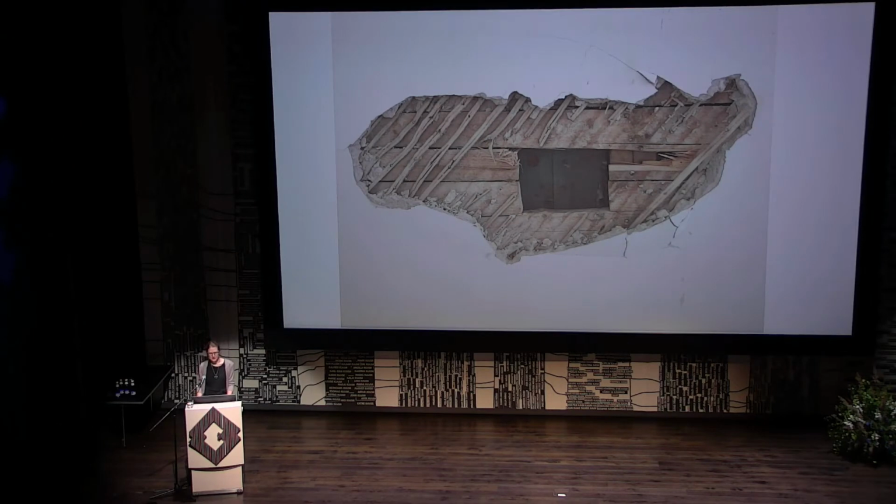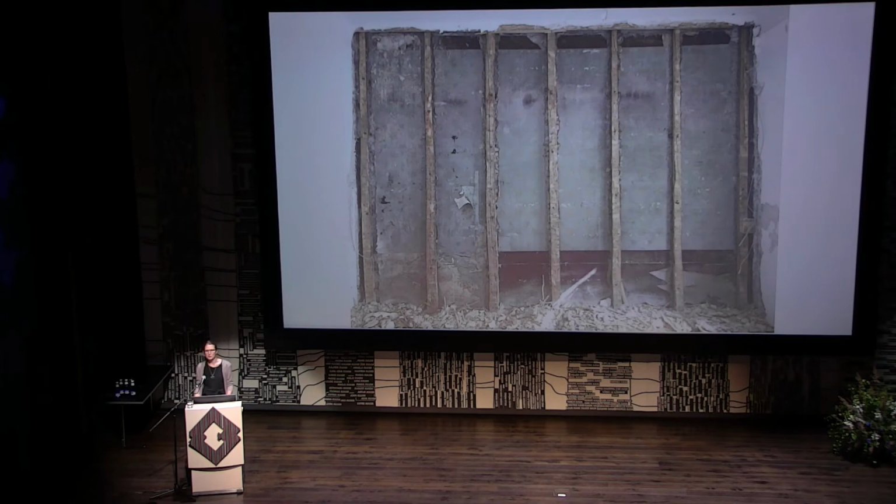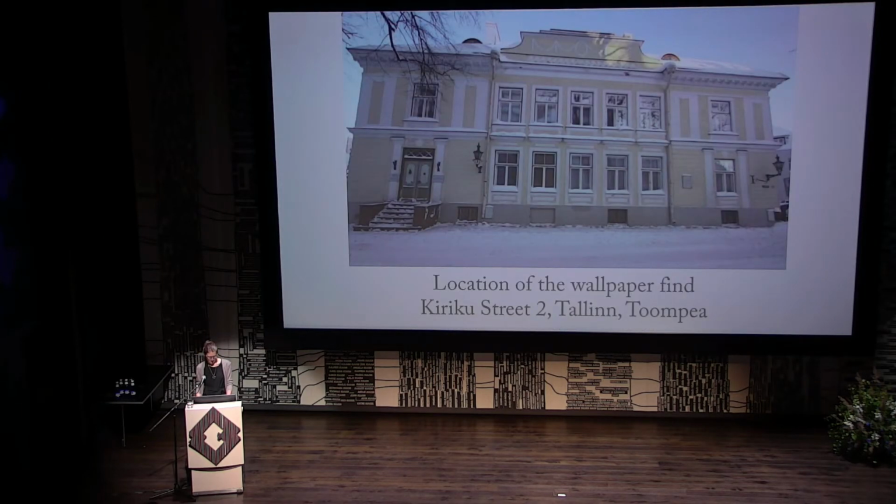In 2015, during the renovation work in the historic building at Kiriku Street 2, Tallinn, Toompea, workmen discovered a double wall hiding a papered wall underneath. This is the first hole they made. And this is what came out. Let's go back to the beginning.